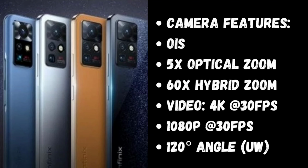Other camera features include optical image stabilization, 5x optical zoom, a 6x hybrid zoom, which is another name for digital. There's 4K video, there's 1080p video, and there's also a 120 degree angle for the ultra wide. Now the periscope camera says that you should be able to take moon shots with this phone. Decent moon shots for this level. Let's see if it will live up to the hype.